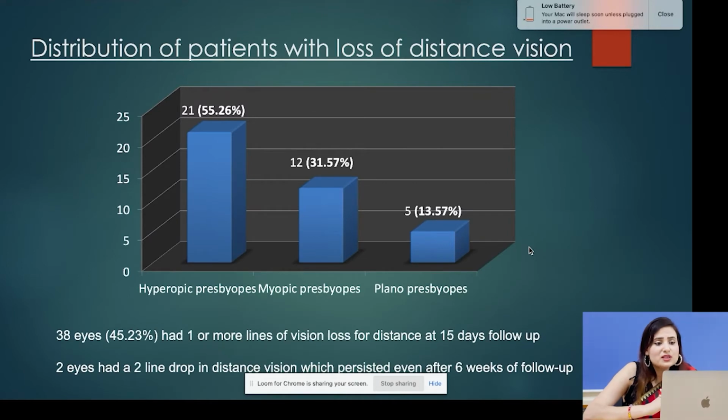The main problem with this procedure was a significant loss of distance vision, which was experienced by most of the patients. So 45% of patients had loss of 1 or more lines of distance vision at 15 days follow-up, which is very significant. And 2 eyes had a drop of more than 2 lines. And this is the main reason why we had to stop using this procedure, because the patients were not very happy with the distance vision, and also the quality of vision was not as great because the induced aberrations were very high.